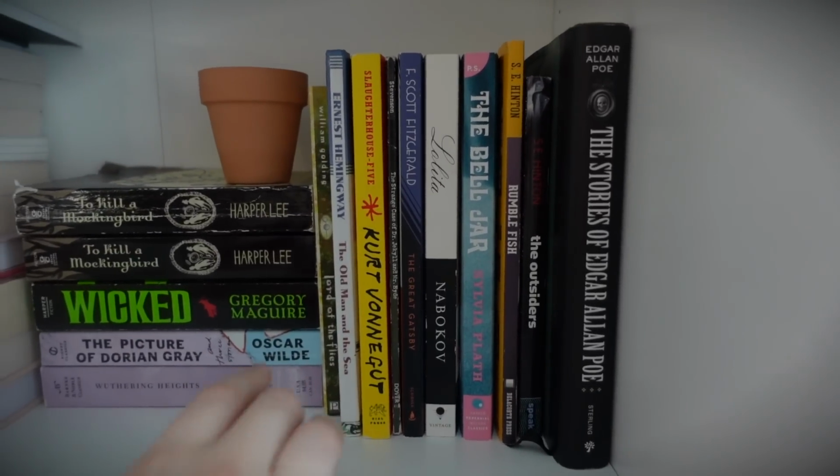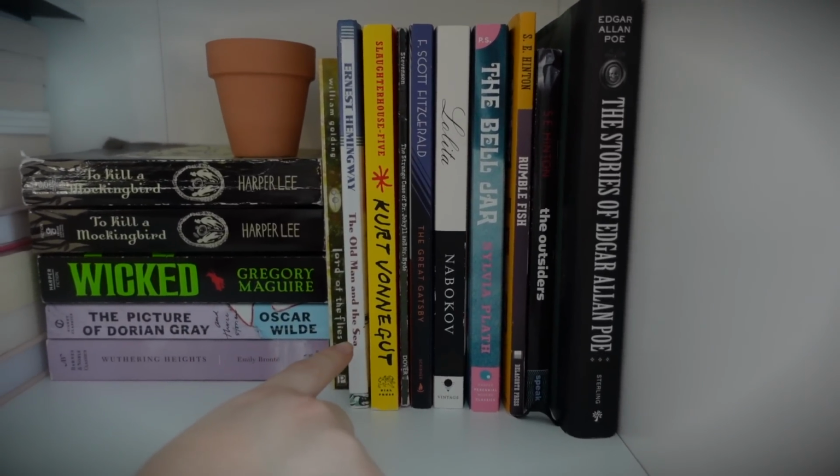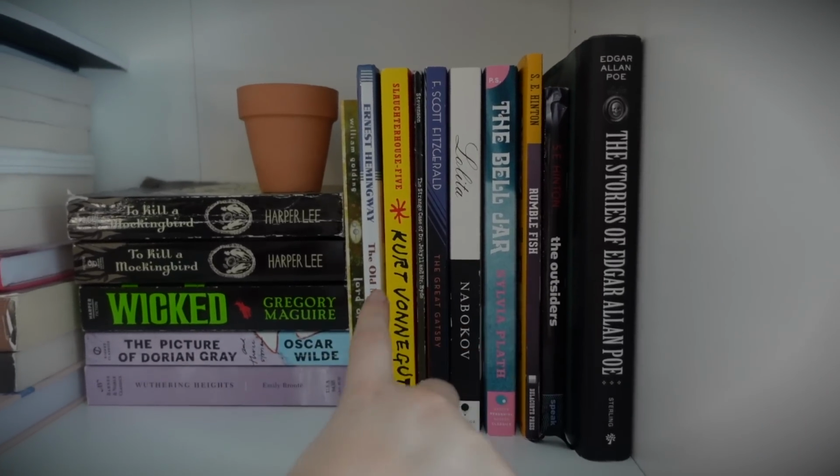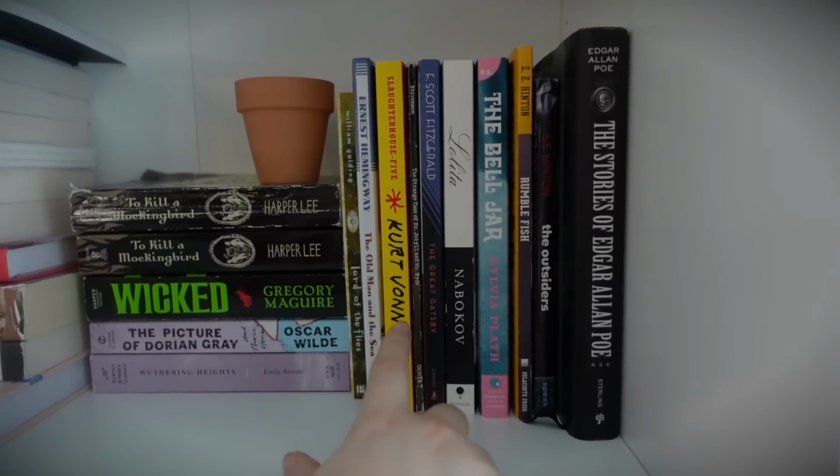So, The Old Man and the Sea, probably my least favorite book I've ever read in my life. Lord of the Flies, you already know. Slaughterhouse-Five, I need to read that. Dr. Jekyll, Mr.